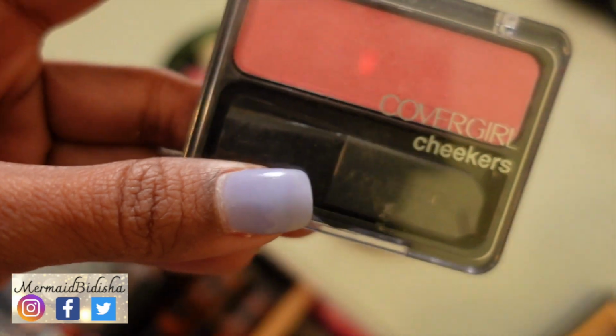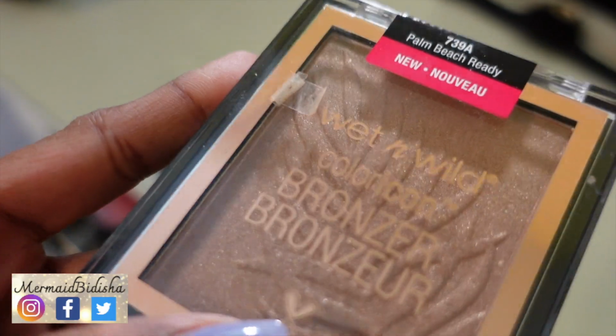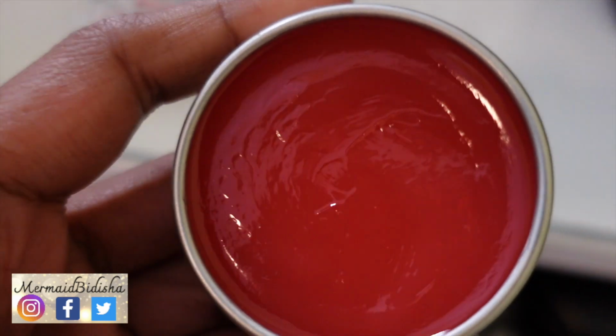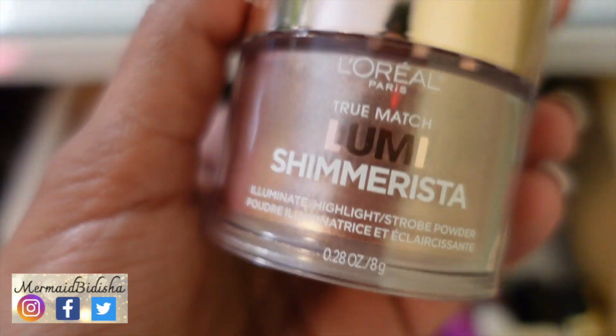And then one everyday wear pink blush from CoverGirl, followed by this bronzer which I'm yet to use. I'm going to mix that with the pink blush. Also, this is my current favorite Minted Rose lip balm that I got from Sephora. I love it. Now I also have a quick makeup look to share with you all, so let's get started with it.